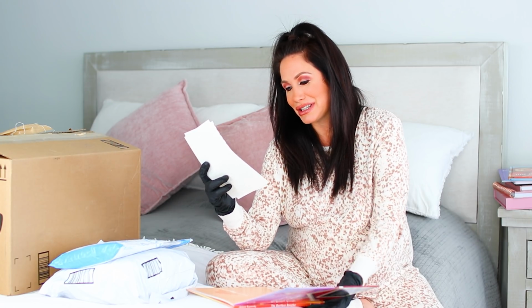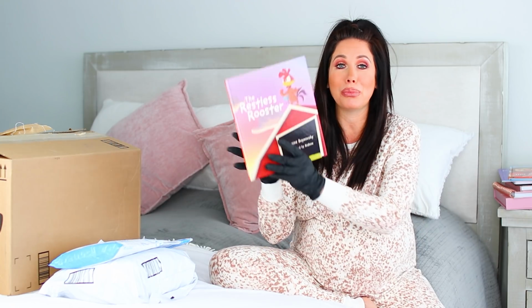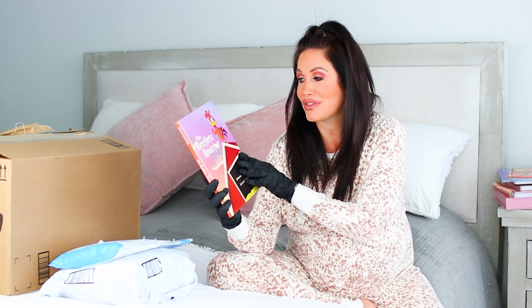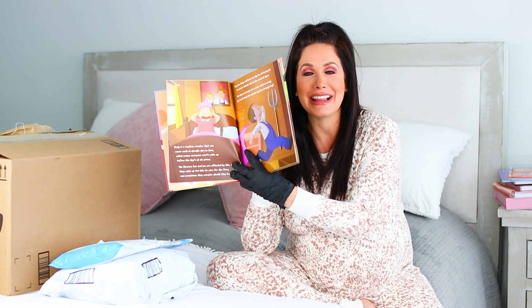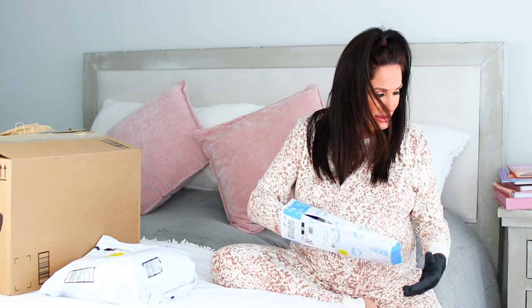Okay, I don't want to go too much into it just in case she doesn't want me to talk about this, but Jasmine and Amelia, thank you so much for sending your book. I cannot wait to read this, you guys. Again, if you want to support our Rose fam members, check out these books. How cute are these pages? I love this. Thank you, thank you. Okay, let's see what is next.